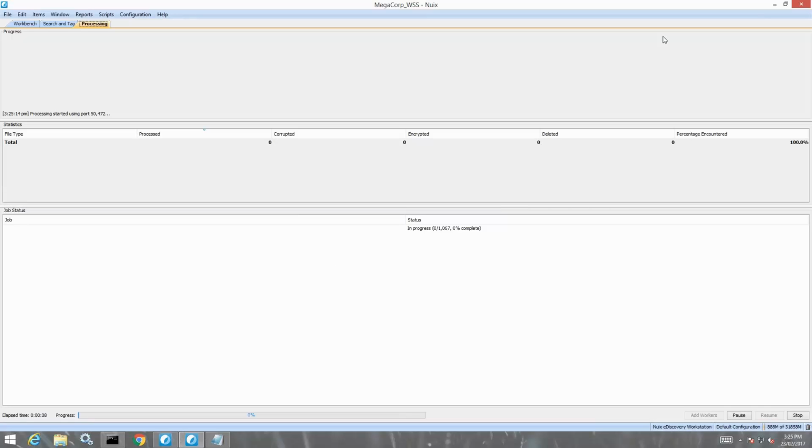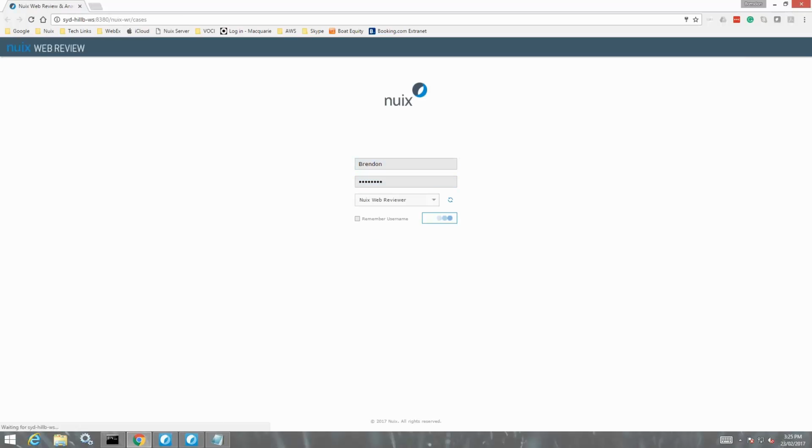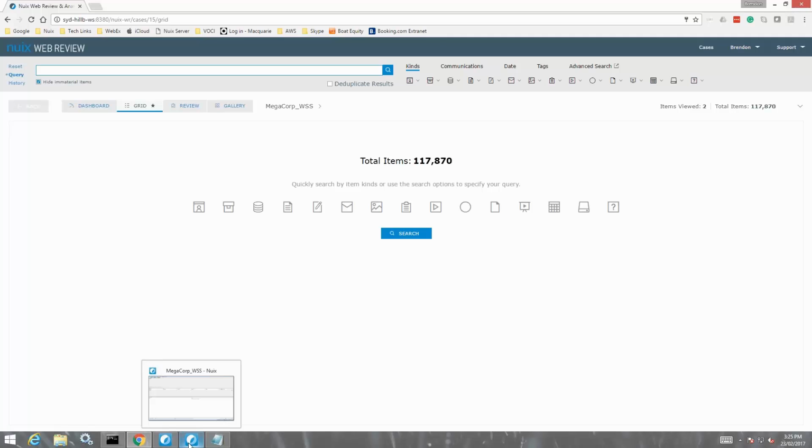Whilst that's loading, I just want to launch Web Review. I'll quickly log into Web Review here. We're going to log into the exact same case. So we have this megacore case that's created in Elasticsearch. One of the many things Elasticsearch allows us to do is eliminate case locking.